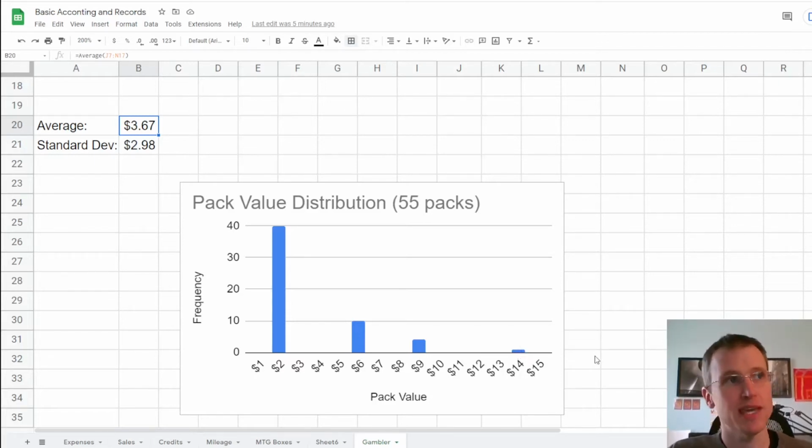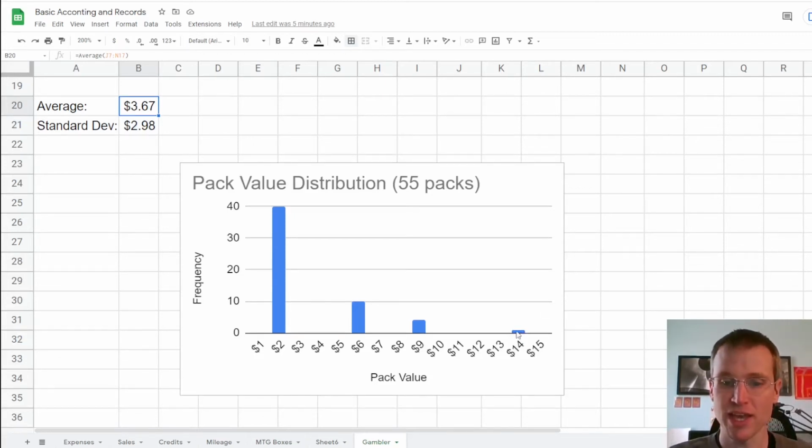And of course, the gambler's fallacy is always that you can buy a pack and you'll get this $14 pack, and then you'll go back and buy one more pack and you'll get that $14 pack again, and then you'll go buy another pack and you'll get that $14 pack, and every time you buy a pack you'll get that $14 pack. And that's the fallacy that people have.